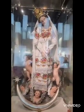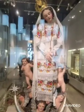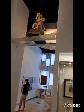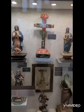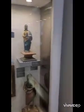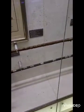And then here, it looks like Madrid. There's a human Mayan. And up here on the roof is many religious artifacts, and then we have a minigun here, to think people are subjugated by this kind of stuff.